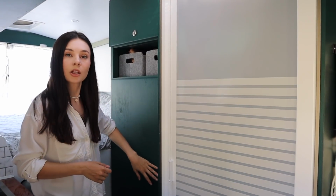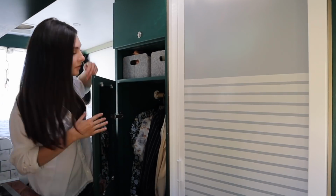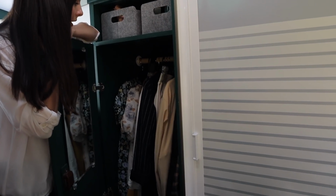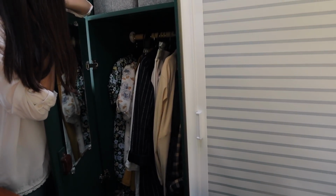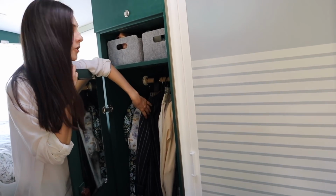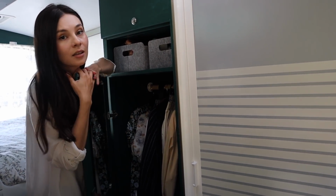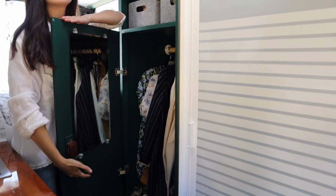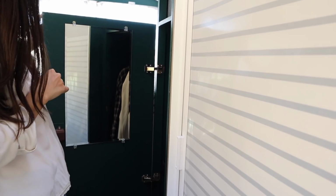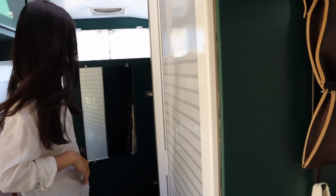This is our hanging closet. It looks kind of like this. Can you see in there? Although we have a lot of stuff in here, pretty much every time we have to wear any clothes that are in here, we have to iron them because it's pretty packed. And on this side we have our mirror, which doesn't really open all the way because we have the fridge over there, but we can still see ourselves in the mirror, so it helps a lot.